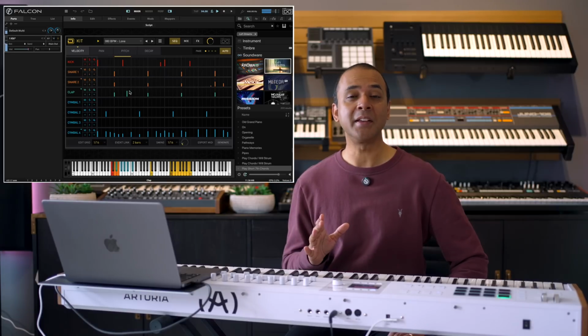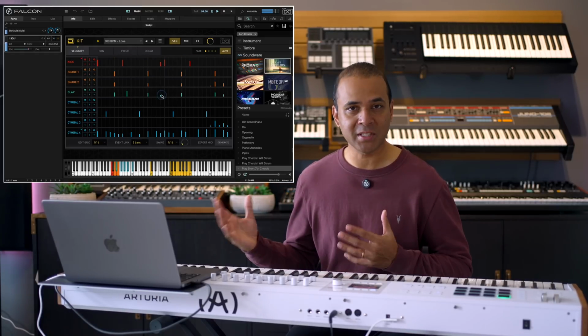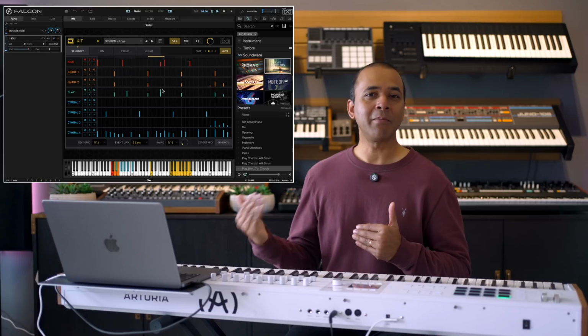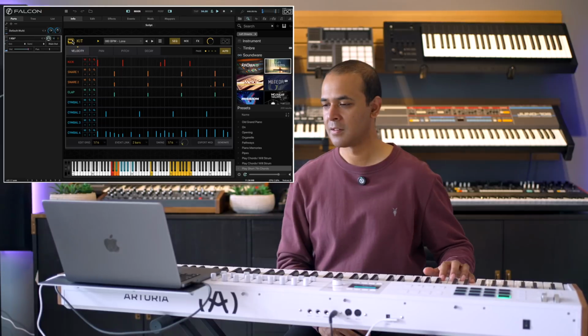All right, let's get back to exploring some more sounds included in the Sonic Bundle. Drum Designer is a full drum toolkit. It gives you deep control over every part of your drum sound. Instead of just playing back samples, it lets you shape each element: kick, snare, clap, and cymbals.